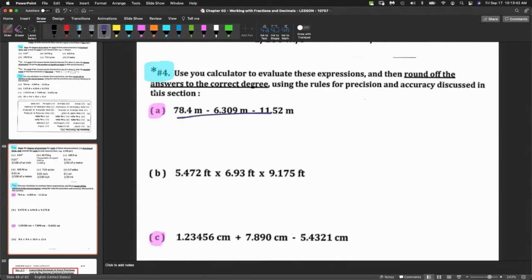Let's take a look at each of these numbers. What is the precision for this one? Just like the previous example, what would you say? Just give me the decimal. Don't worry about the units here. What is the precision for this? Yeah, it's 0.1. I'll put it right there, 0.1. How about this one?